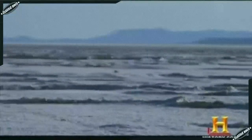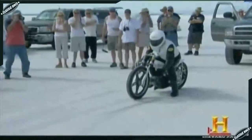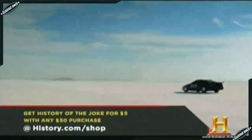But instead of danger, some see the vast open flats and think one thing: speed. You might think the salt creates great traction, but the opposite is true. Salt decreases traction by 12 to 15%, making driving on it a bit similar to driving on snow or ice. But unlike normal roads and highways, you won't find any potholes here. If any holes do occur, the solution is simple. Just pack in more salt.